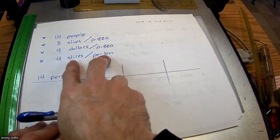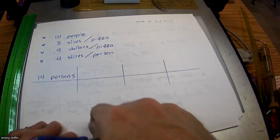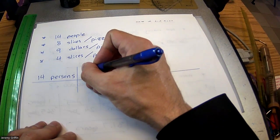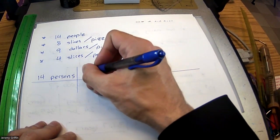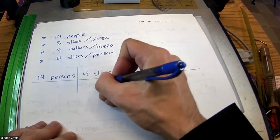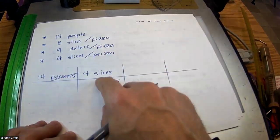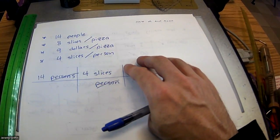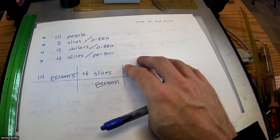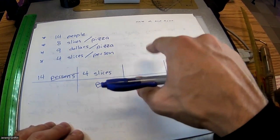I do see one fraction that involves people. It's 4 slices per person. Should the 4 go on top or on bottom? How about this? 4 slices per person, because that's a fraction, right? Do you guys see the people kind of cancel? So at this point in the railroad tracks story, we know how many total slices are being consumed. What ratio goes next?